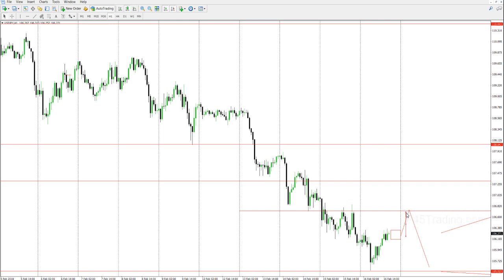It starts climbing higher, and Monday starts doing one of these things. Wick, pop up, wick, drop back down, pop up. That kind of gives you some indication that it may be hitting some resistance on higher levels, like it kind of did here, right?